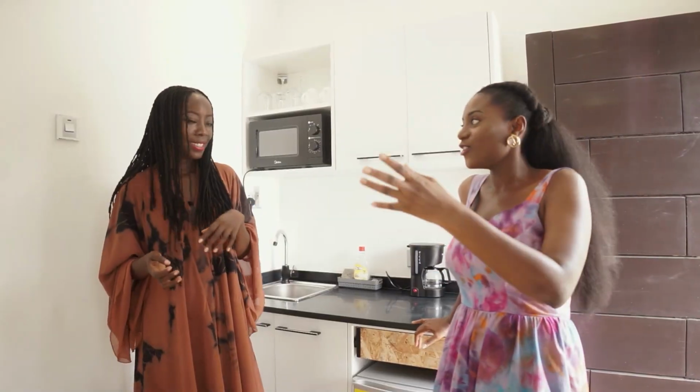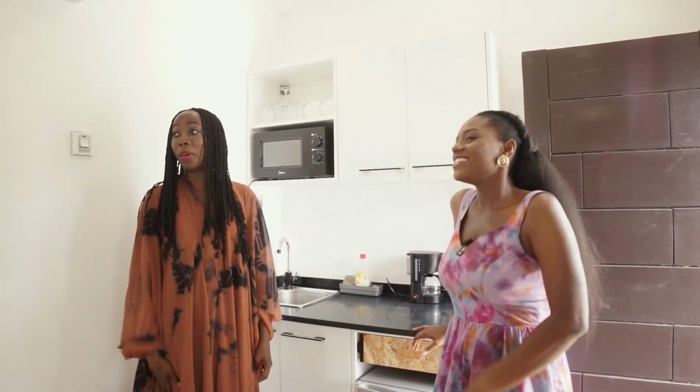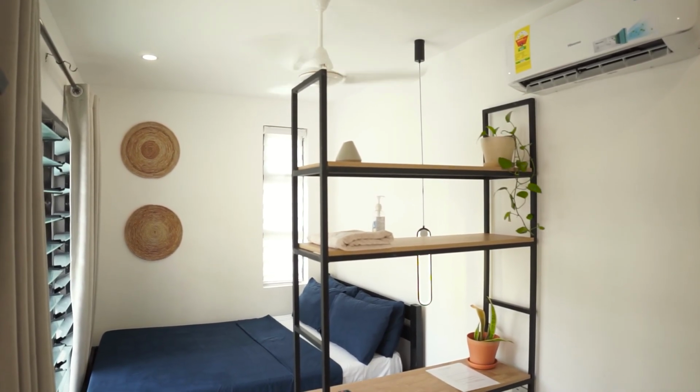Yeah. I like the look of it, and it gives you a very good amount of airflow into the space. You have a fan, and there's also a small window there. There's a fan, there's the AC, so it's not hot in here. So that you're just well ventilated.